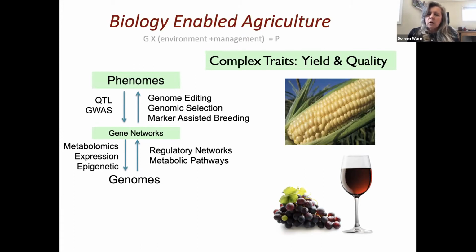When I talk to the growers, the big thing is yield. I want yield, I want yield, I want yield. There's one trait: yield. If you talk to somebody in grapevine, depending upon whether it's grape for wine or grape for table or grape for juice, it's going to be more of a quality trait. In fact, for the grapevine community involved in wine, it isn't about yield. It really is about quality.